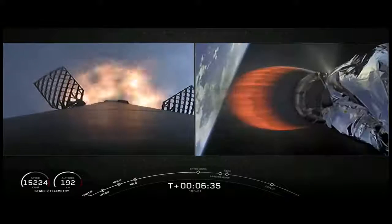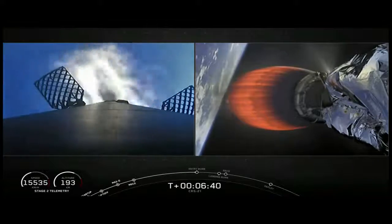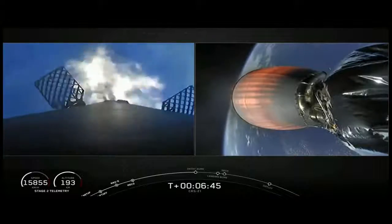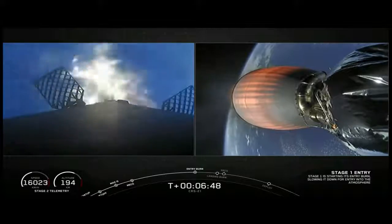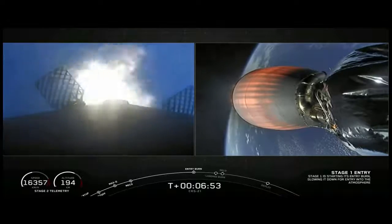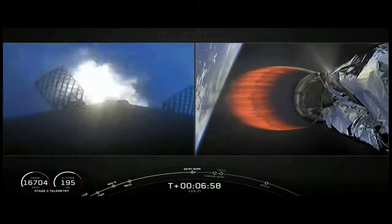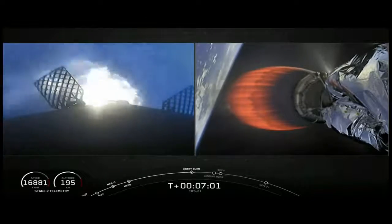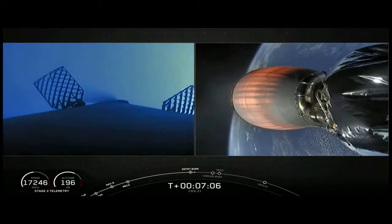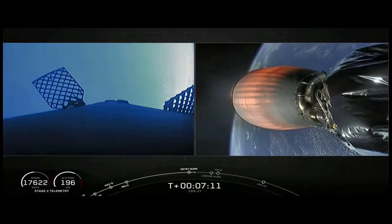Stage 1 entry burn startup. And there's our entry burn. Again, that's 3 engines slowing the first stage down before it hits that dense part of the Earth's atmosphere. Trajectory nominal. Stage 1 entry burn shutdown. And we are done with the first of 2 burns on the first stage.